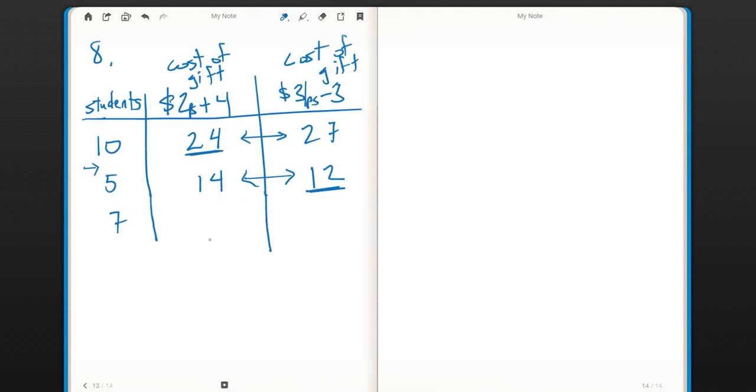Let's try 7. $2 a piece is 14 plus 4 is $18. $3 a piece is 21. Subtract 3, and look at that. We get $18. So based on this, I must have 7 students, but the question actually is, how much does the gift cost? The gift must cost $18.